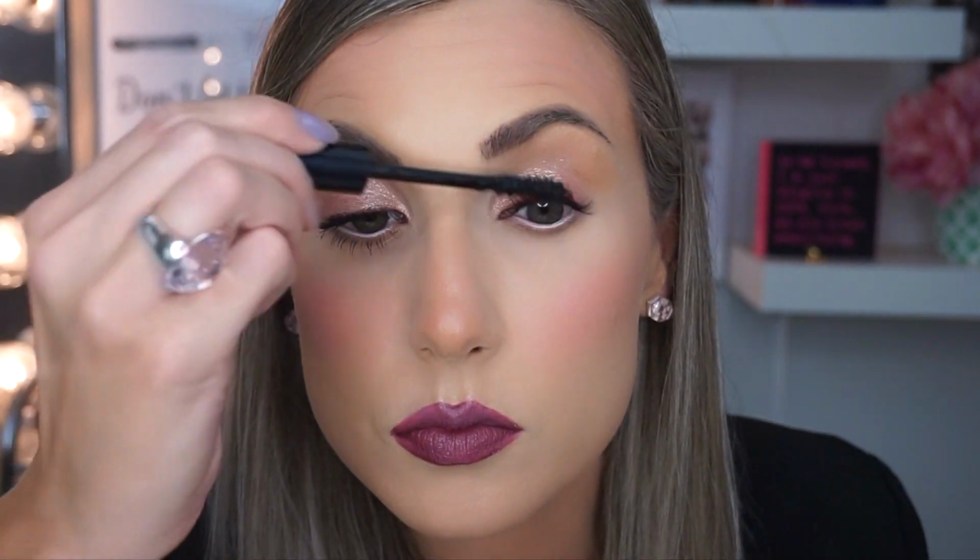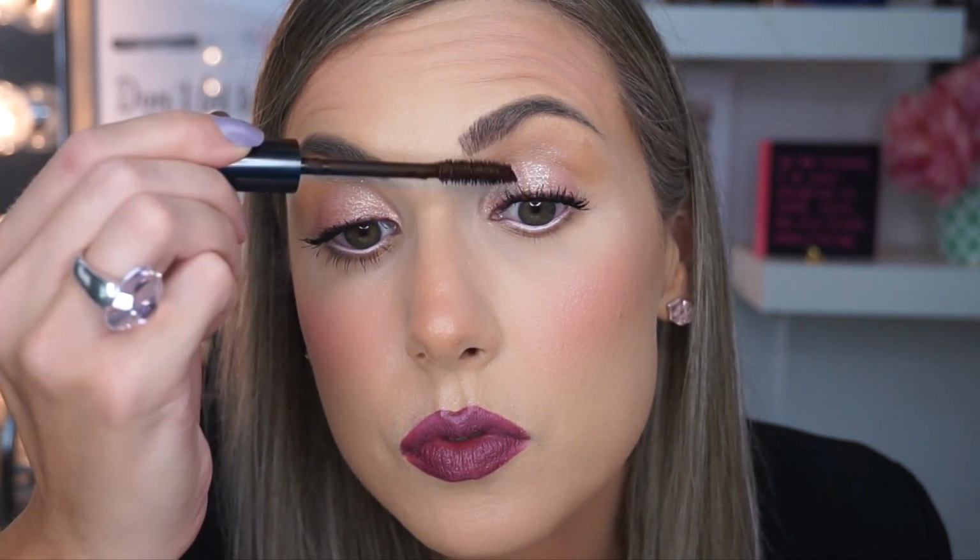So I would say right off the bat that the Exhibitionist gives you a lot more volume right away. It's a little bit more extreme right away. This one right here is giving me, it's pretty. It's a little bit softer, it's giving me more separation, and a little bit of length, a little bit of volume, but this one so far is looking a little bit more extreme. I like both, but I'm gonna apply a second coat to see how I feel. I'm gonna go in and apply some to the bottom lashes as well.